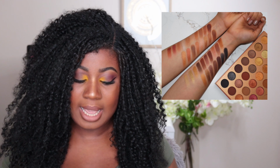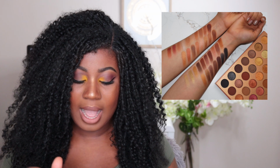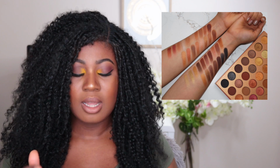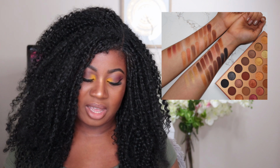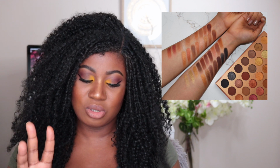But I do like how there are no grey, dusty shades. I could use every single shade in this palette. It's definitely okay. I'm gonna get it. That's on the get list. So that's 2 items now. Okay, what else is there?